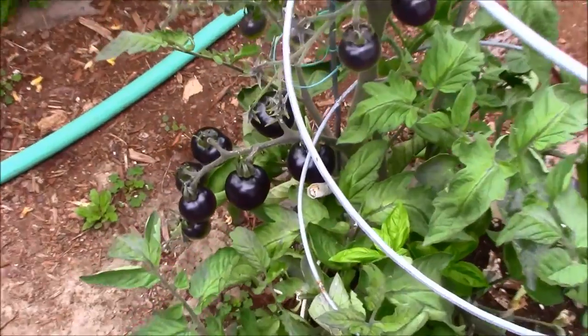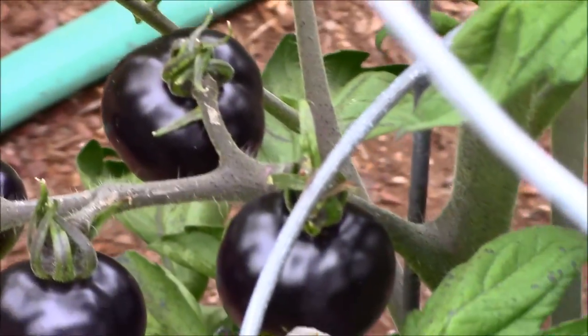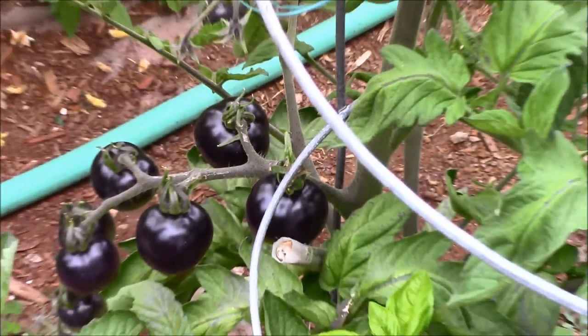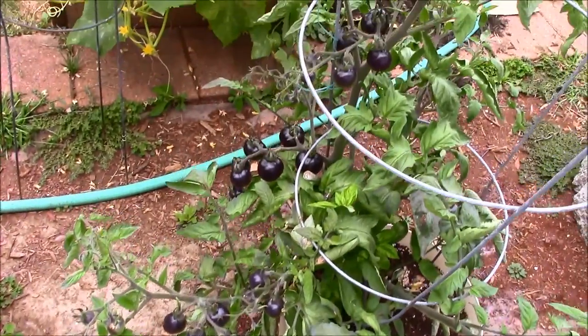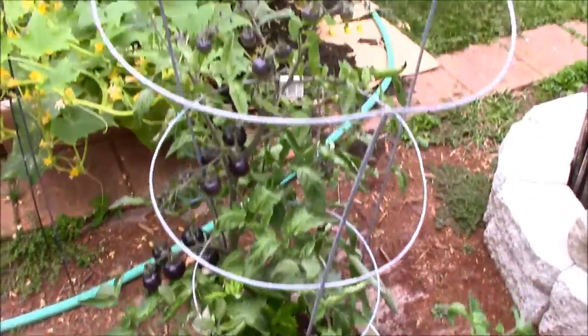All right, in the middle, we have another indigo rose cherry. I thought it was a cherry tomato plant, but these are a little bit bigger than cherry tomatoes. This one's doing well, and I'll probably get my first taste off of this one maybe in about another week. Those tomatoes are still pretty hard.